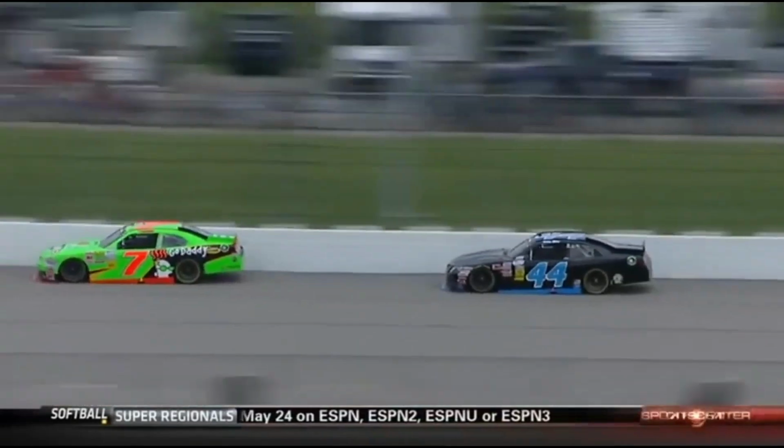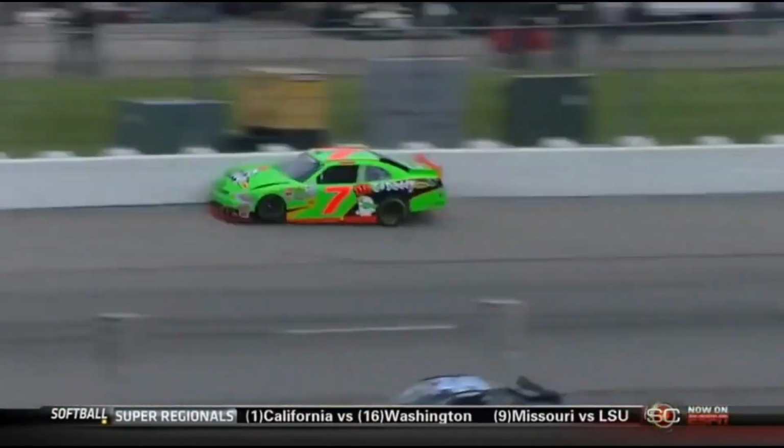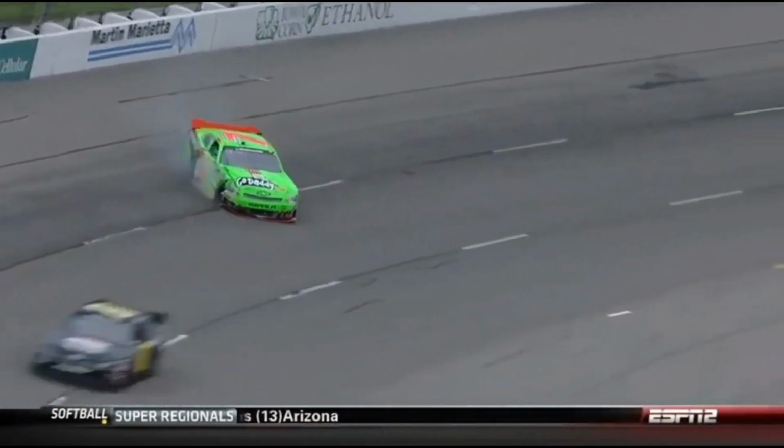That thing's got 1,500 degrees or more of heat that is trying to dissipate right into the wheel. Man, oh, that was a hard look. Bad feeling. It's got to be, Dale, when you hit into that wall and there's nothing you can do. Terrible. There's absolutely nothing.